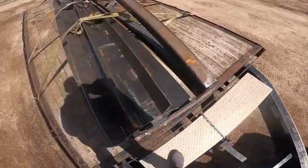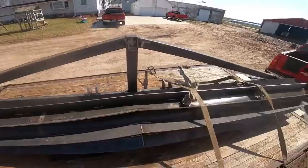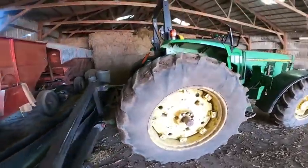One hour later. We just got home, and soon we will be unloading the roller crimper. The next day. Here is the roller crimper on the back of a tractor.